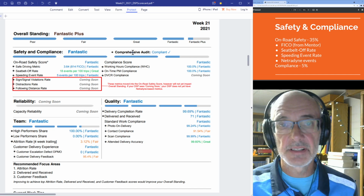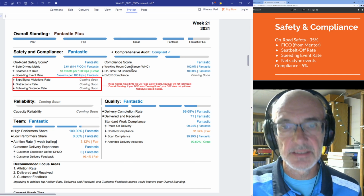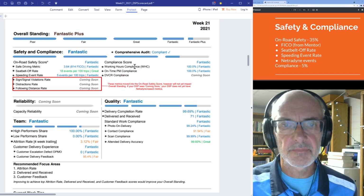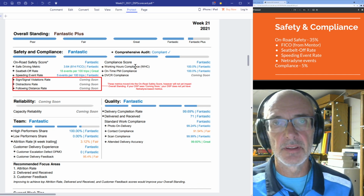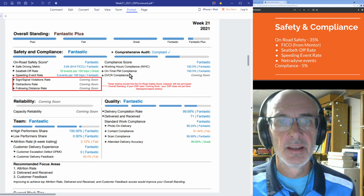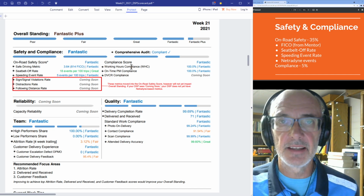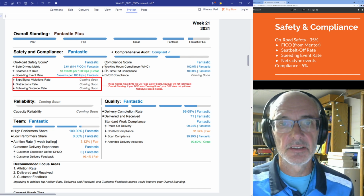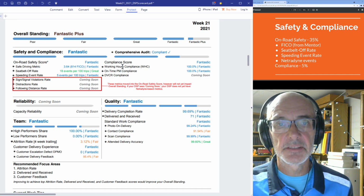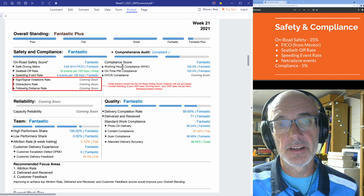And then also, the comprehensive part of the scorecard is the comprehensive audit. So this is the working hours compliance, which is not working more hours in a day than Amazon wants you to. And some of these things differ by state or by city, because each state has different laws about how much you can work each day. And so each station is a little bit different on that, but your DSP knows how many hours you're supposed to work each day.